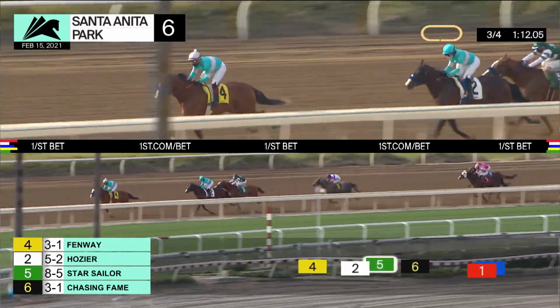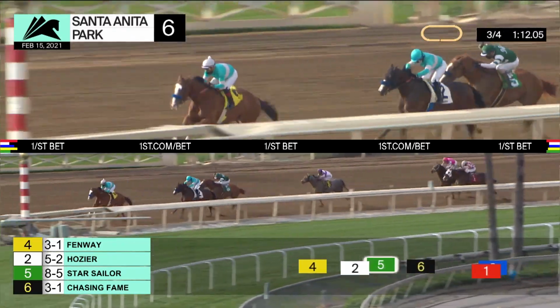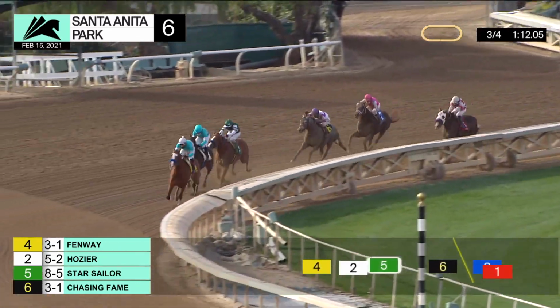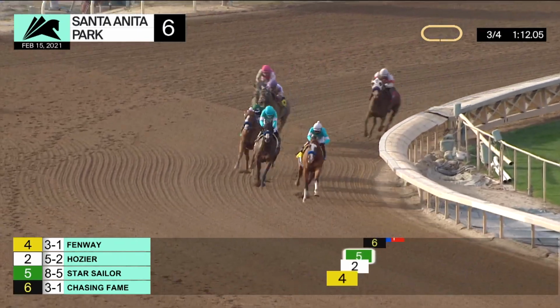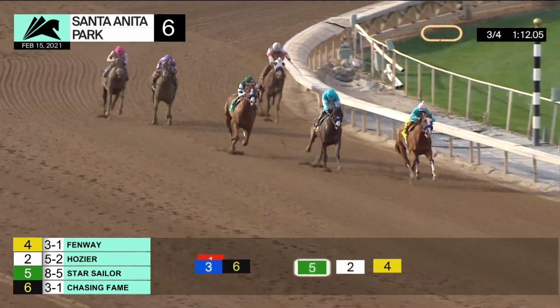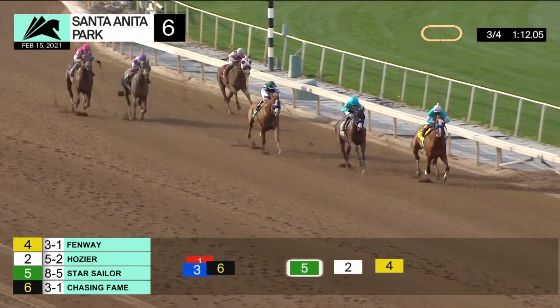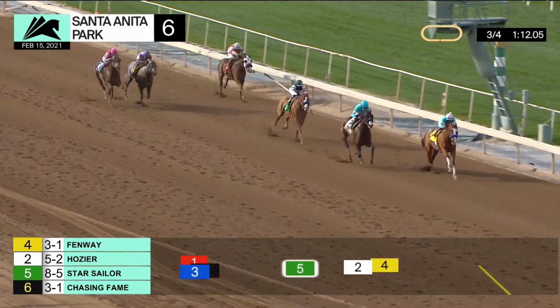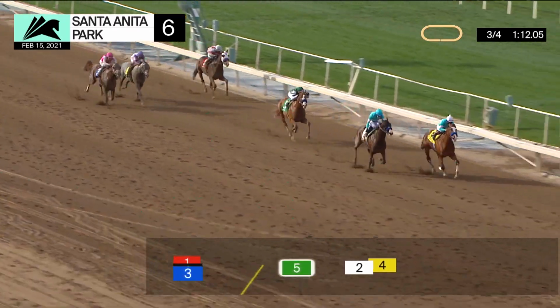On to the 3, Hosier, the other Bob Baffert in here. I believe he's second choice on the morning line. Yes, he is 3-1, so a very, very short price. I think that'll probably be the case, with Baffert's duo being the top 2 choices in the market. Hosier ran a really good second at a price, 18-1, in the Rebel. He finished off very well, rallying from behind to pick up that spot.